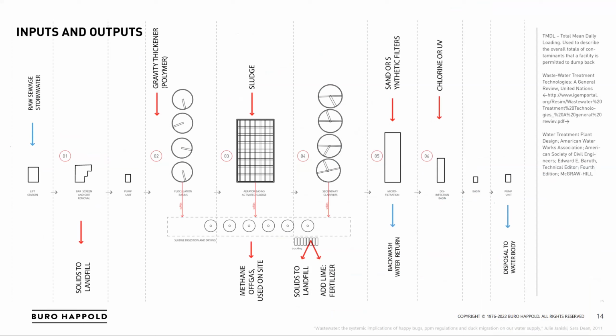I did this project a really long time ago, but I thought it was really interesting to bring up again through the lens of inputs and outputs and using systems thinking to try to understand where we can possibly draw the boundary, which is one of the most difficult questions to answer in this entire exercise.